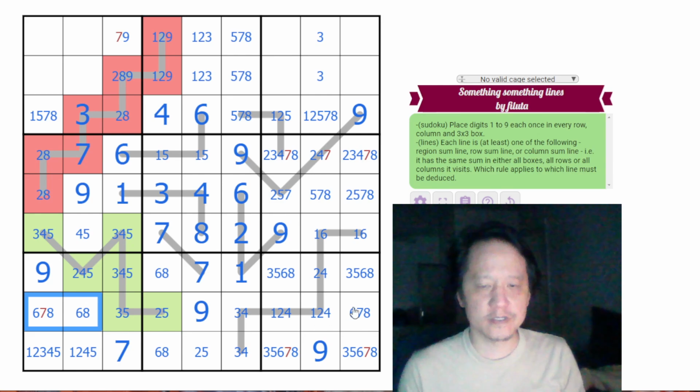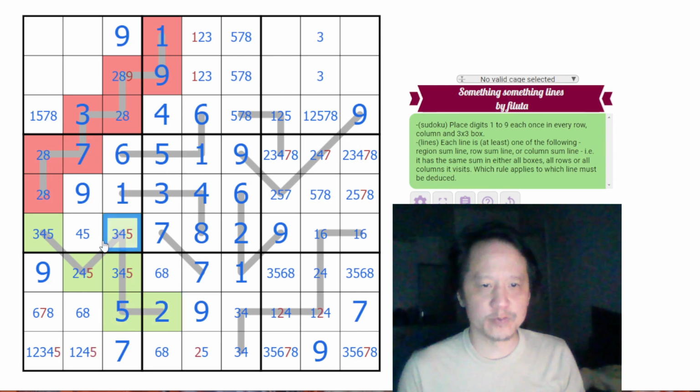We have 6, 8, 6, 8. This is 7. That forces this to be 9. This can't be 9. So this is 9. This is 1. This is 5, 1. This is 2. So this is 5. Therefore, this becomes 3, 4, 3, 4. This is 5.